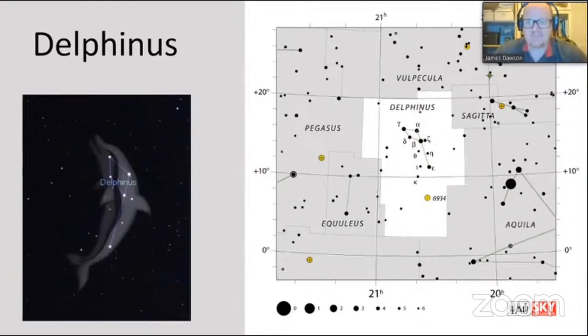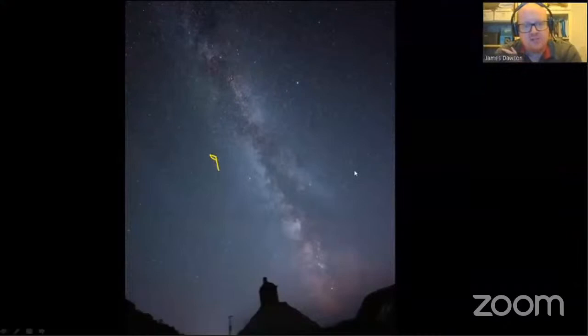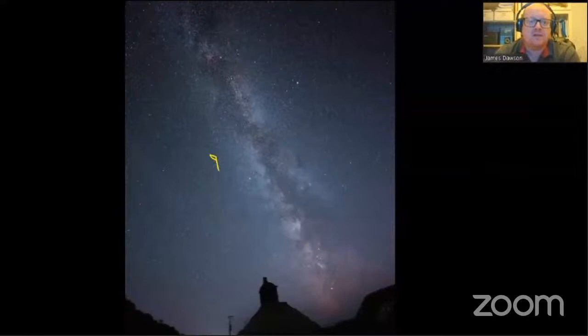Delphinus is a little triangle with a tail. And actually, this is quite a nice little constellation to look at. Again, I've used that image, and you can just make out it's like a little kite, really. And the stars are third and fourth magnitude. So if you can see this, then your eyesight's reasonable, and the light pollution wherever you are is tolerable. It's a nice little thing to see, just to the left of the summer triangle. So again, Deneb, Vega and Altair. So if you can see the summer triangle, look to the left, about a third from the bottom, and look for this little thing that looks like a kite.